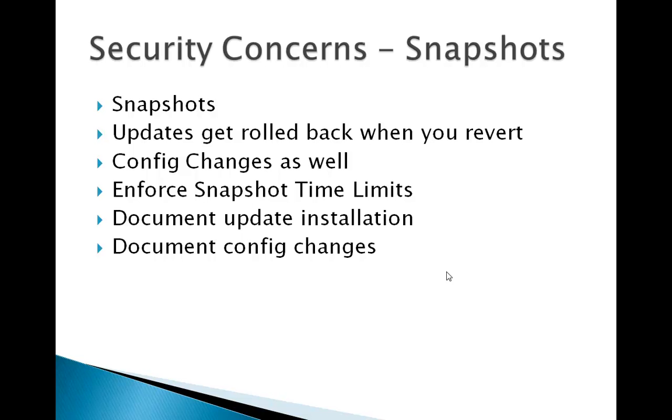At any point in time, using VMware's management client, you can take a snapshot of any particular operating system. Usually these snapshots are taken before a software upgrade or before security updates are applied. If the update causes a problem, you can just roll back to the restore point. This especially becomes a problem when a long period of time goes by before rolling back to a snapshot. Reverting back to a snapshot also rolls back any security updates that were installed since the snapshot was taken. Also, any configuration changes that were made since the snapshot was taken are rolled back.